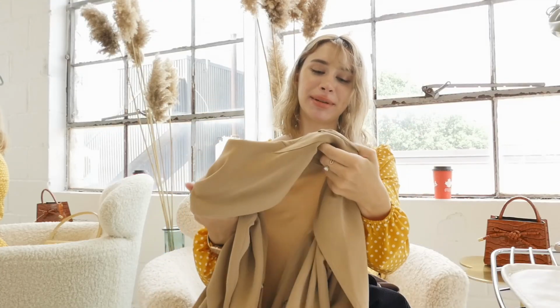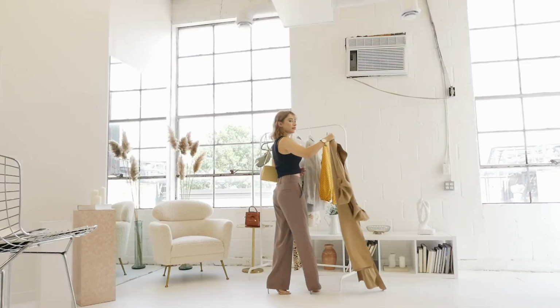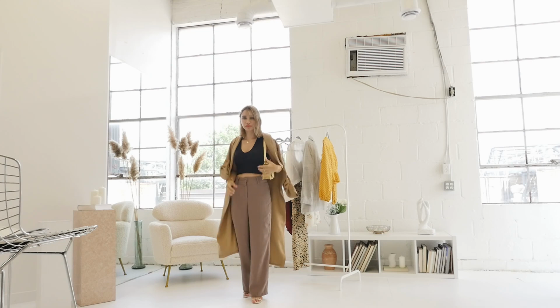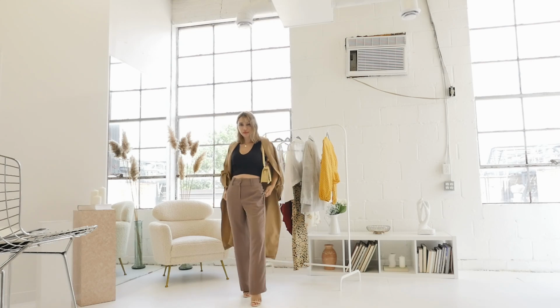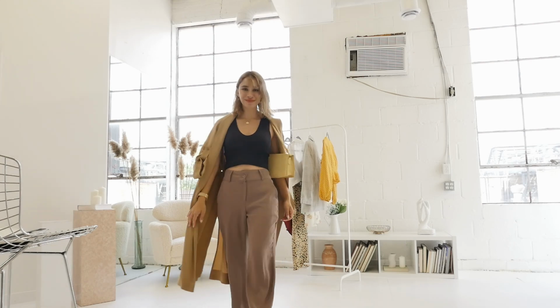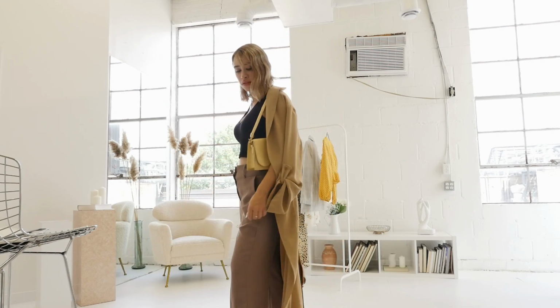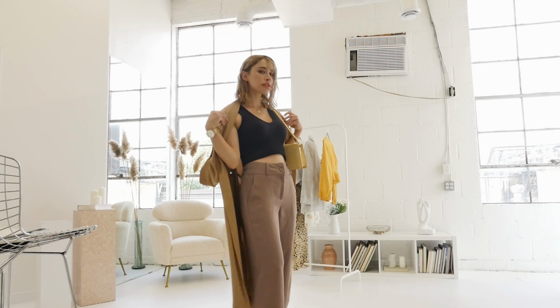Next, I pair it with my Babaton, I guess you could call it a trench. It's really nice and flowy. It's great for transitional seasons, which is one of the only coats I own that is very good for that. I would never wear this in the late fall or early spring here in Canada because it's not heavy enough to protect me from that super cold weather, but it is perfect for spring and fall.